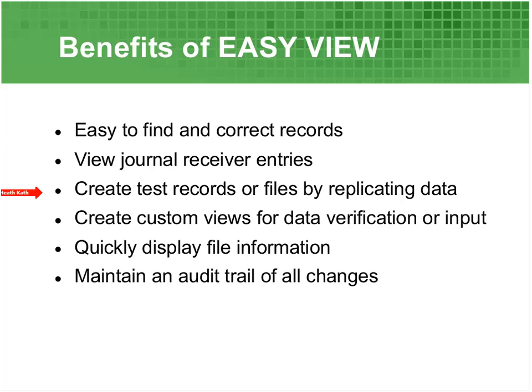Select records to duplicate or to copy and paste field data. Display only the fields requiring research or input. Are there two fields, one at the beginning of a record and one at the end? What's really nice about this, we can take those two different fields and actually pull them together within a data model. Easily display field descriptions and database relationships with two keystrokes. And then through an audit trail, we can actually track the changes within EasyView, even if the file is not being journaled.